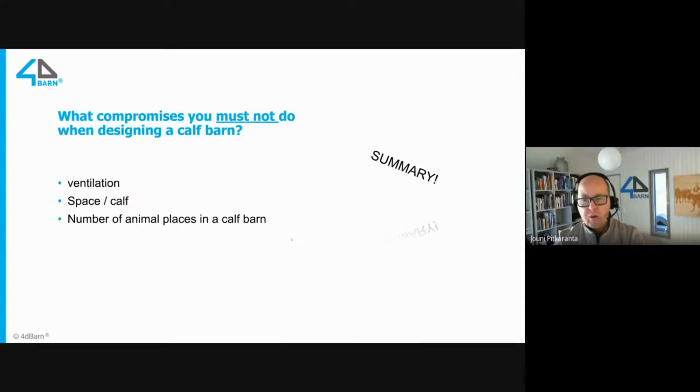We need to take into account that most of the animals you will very likely sell away. And also the calvings are not even every month, so there's quite a lot of fluctuation in how many baby calves you will raise. Because of that, when we calculate the number of baby calves for certain farms, we always double this mathematical number, and that gives us enough flexibility to have the sizes big enough.